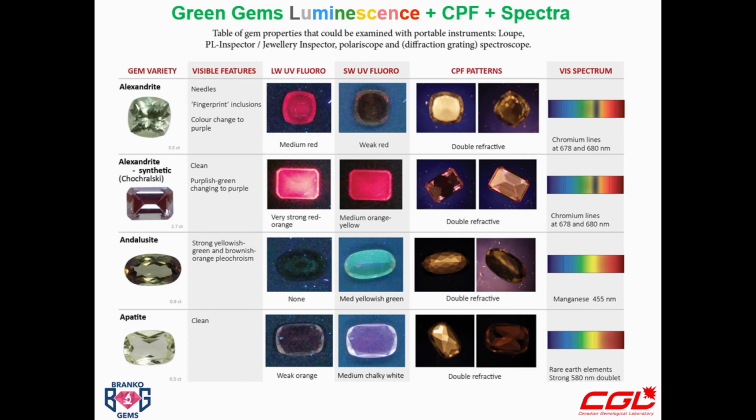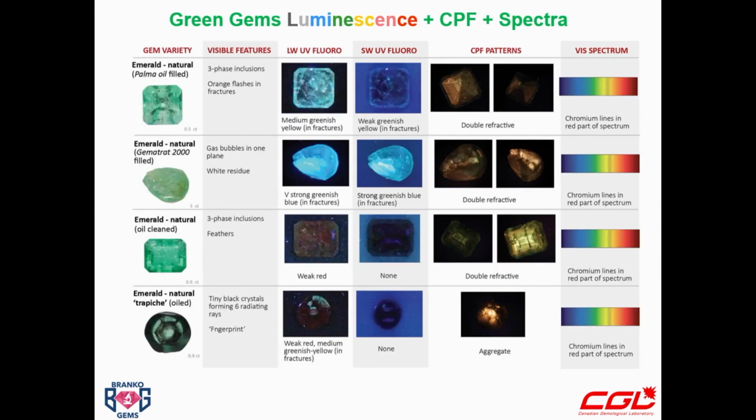This is a Chokhalsky one, quite clean. You can see, but this is the first thing to say, let me do some more testing, because especially if you don't see any inclusions, usually alexandrite should have some fingerprint inclusions, some needles, something to show that it's natural. And many gems actually fluoresce, believe it or not, people don't know. Andalusite has a medium yellowish-green fluorescence. Apatite has very typical spectra you can separate, and interesting fluorescence, medium chalky white. So basically, even myself, when I was going through these green gemstones, I was surprised how many have interesting fluorescence.